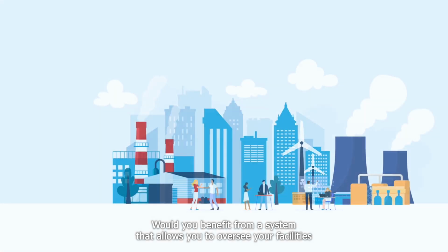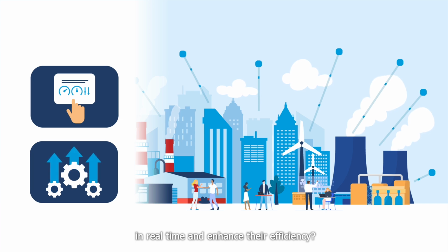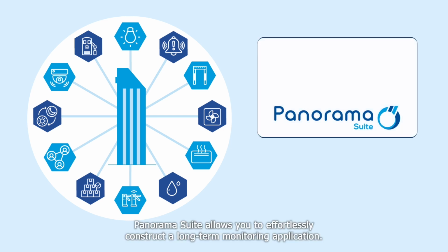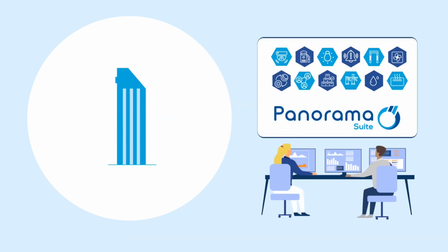Would you benefit from a system that allows you to oversee your facilities in real time and enhance their efficiency? Panorama Suite readily adapts to your needs as your business changes. Panorama Suite allows you to effortlessly construct a long-term monitoring application.